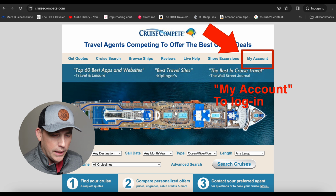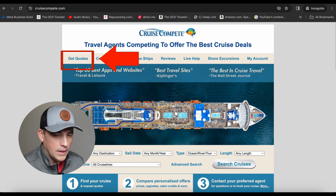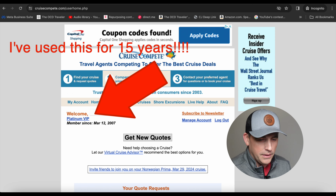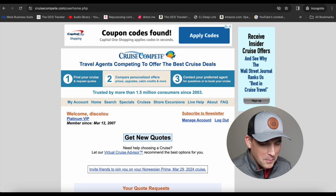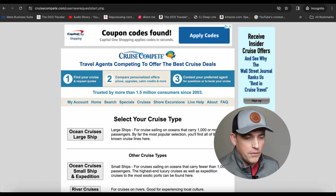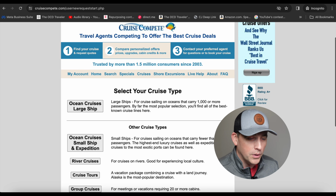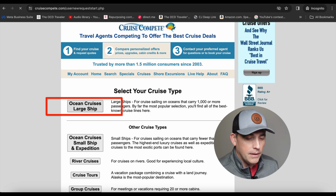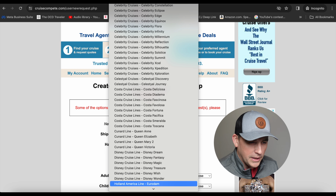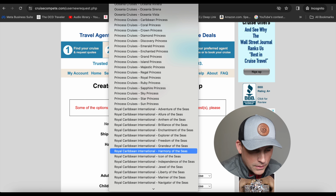I'm going to go ahead and log in here just so I don't have to do it later. And I'm going to click Get Quotes. All right, you can see I'm a VIP, Platinum, whatever that means, but I will create a new quote. And you can see there's a couple of different options here. They do it for ocean liners, they do it for river cruises, for example, but we're going large ships.